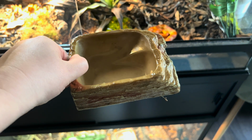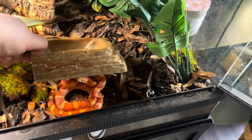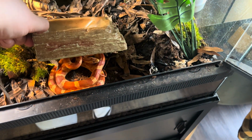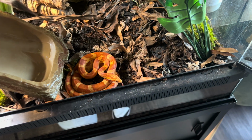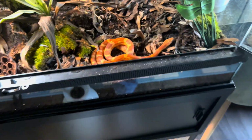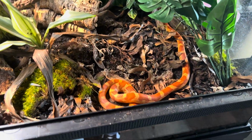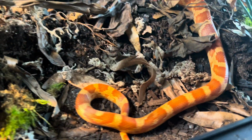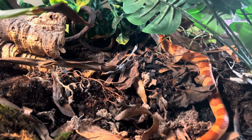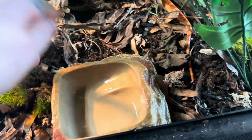All right, I just dumped out her water and cleaned it, and I'm just gonna gently, there we go. Is that even okay for you? Maybe, I don't want to squish you. Are you moving? Okay. I'm going to let her do her thing so I do not squish her. There she goes. Okay. Boop.